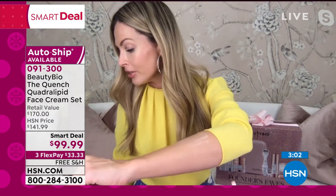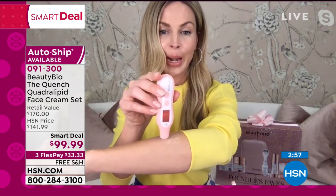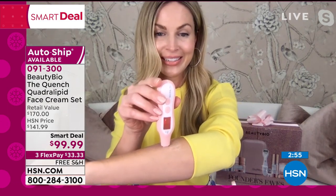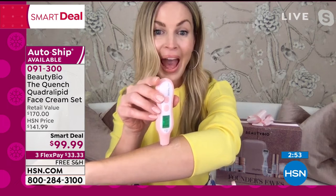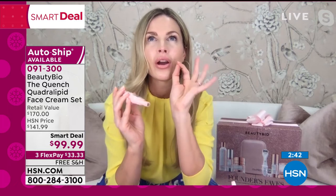So now I'm gonna do one little test and let's see if we go to green. Fingers crossed. My heater's been on, you guys. There it is. Instant. So if you have the chafing, the dryness, literally, if I could just put your fingertips through the screen to feel how this melts into the skin.